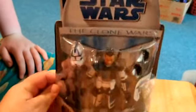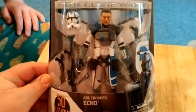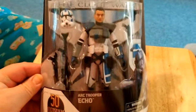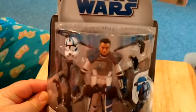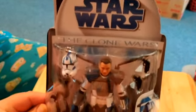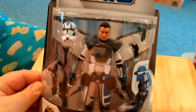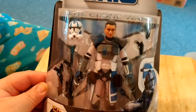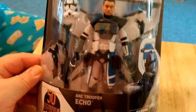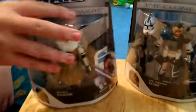Echo. That's definitely one I've been wanting. And what have we been seeing Echo in lately? The Bad Batch. That's right. And he looks a lot different, doesn't he? So it was before. I guess Bad Batch takes place after this uniform, because he gets blown up and has to be repaired, right? Whatever, I suppose. I don't know the whole story. Maybe if somebody knows, they could let us know in the comments. We'll put that one right there.